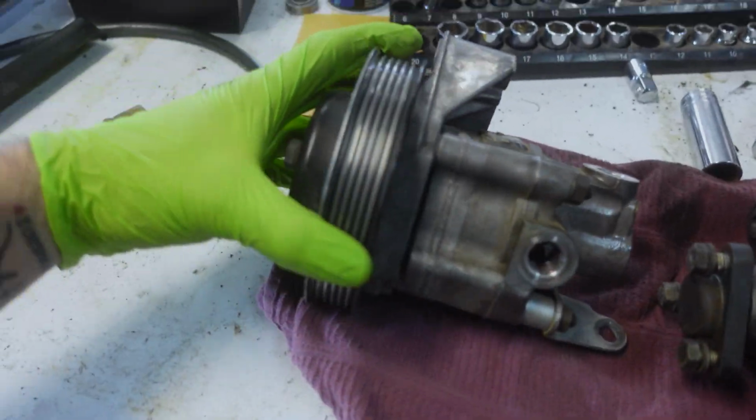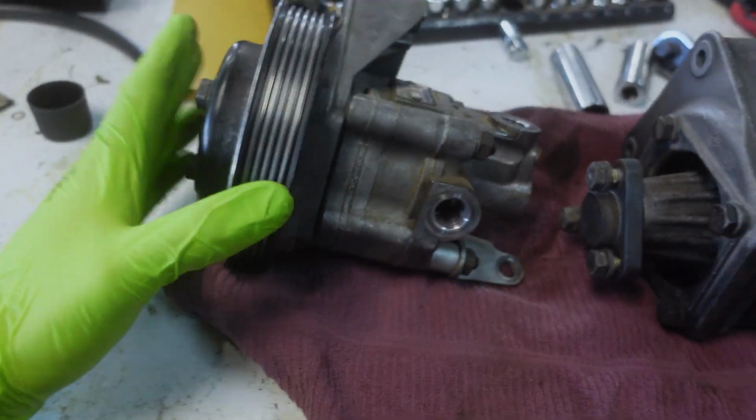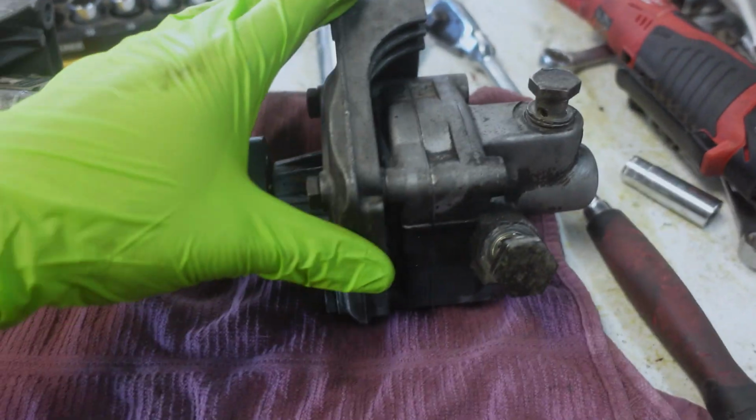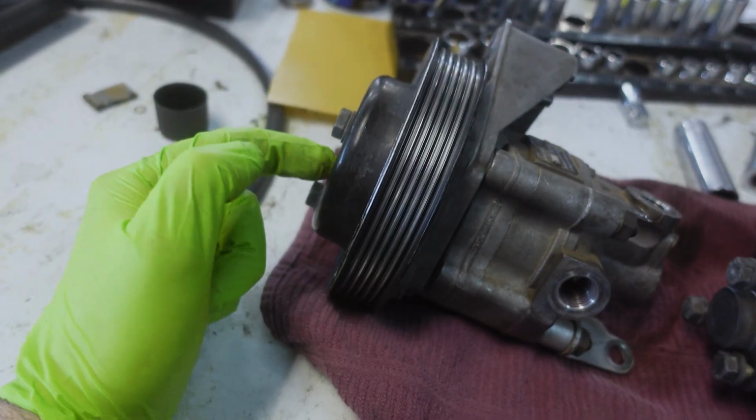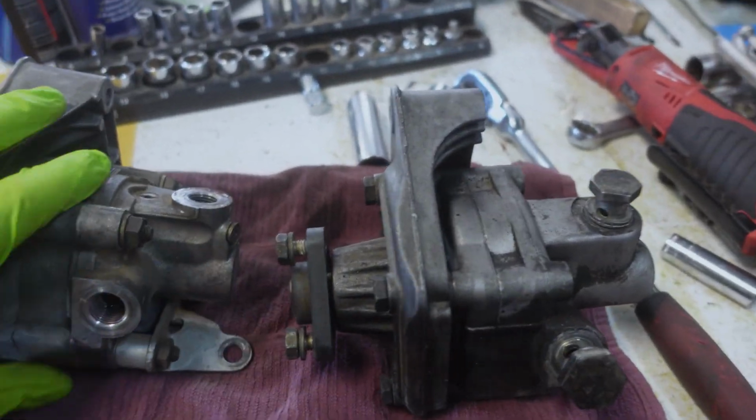Okay guys, so I went ahead and removed the pump that was in the car, which is this one. This is the one that we're going to be switching to. So obviously we have to take off the pulley, swap it onto here.